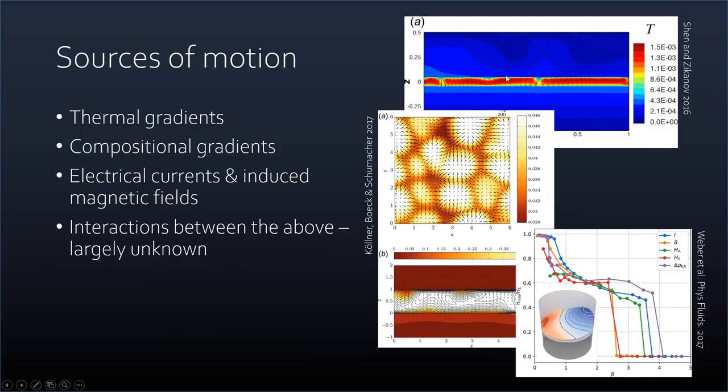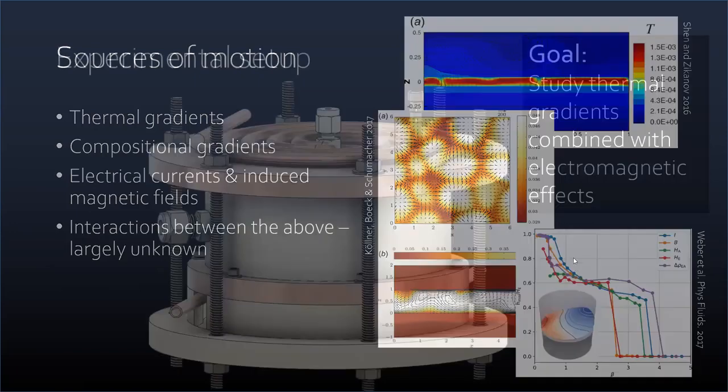So it's convection at the top, there's Marangoni flow here, and a metal pad roll instability. I think Garrett talked about that last, or in one of these seminars. And these are just a few possibilities again, and the interactions between these different kinds of flows are largely unknown. And that's sort of where our experiment comes in.